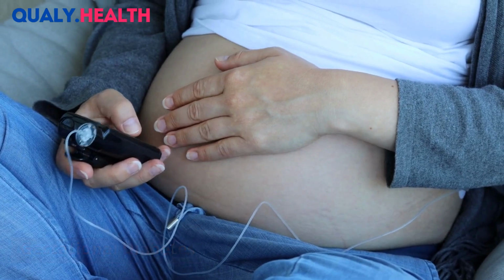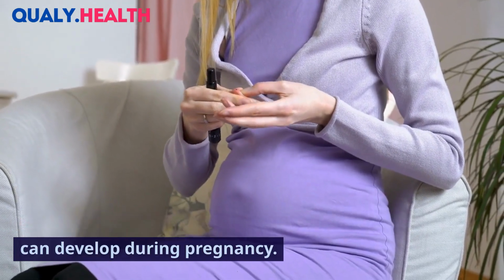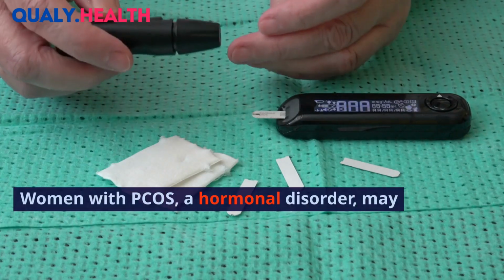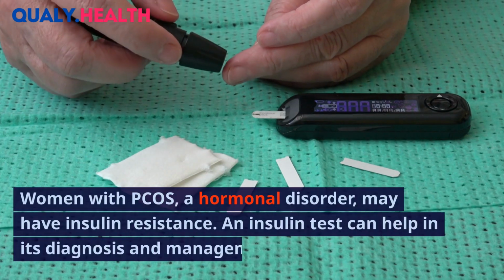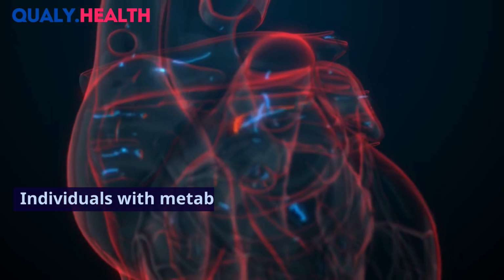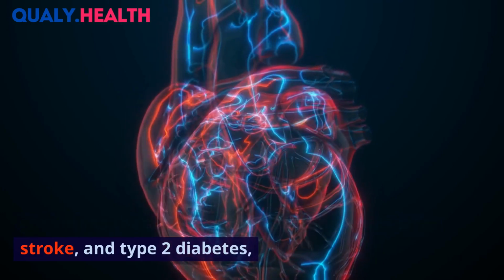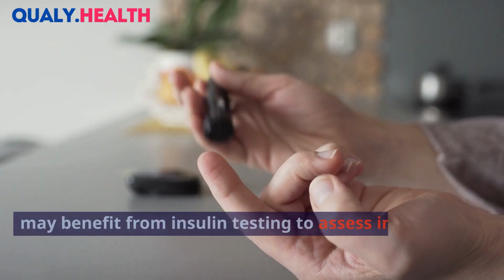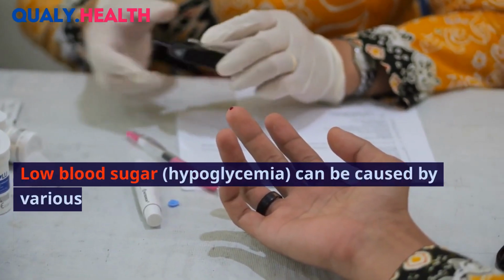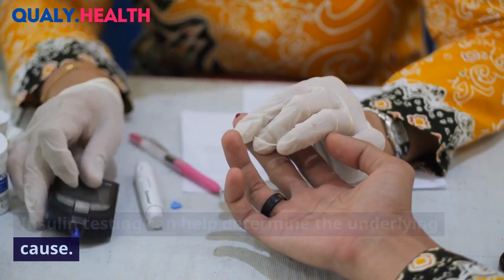Gestational diabetes. Pregnant women may undergo insulin testing to check for gestational diabetes, a condition that can develop during pregnancy. Polycystic ovary syndrome, PCOS. Women with PCOS, a hormonal disorder, may have insulin resistance. An insulin test can help in its diagnosis and management. Metabolic syndrome. Individuals with metabolic syndrome, a cluster of conditions that increase the risk of heart disease, stroke, and type 2 diabetes, may benefit from insulin testing to assess insulin resistance. Hypoglycemia. Low blood sugar, hypoglycemia, can be caused by various factors, including certain medications. Insulin testing can help determine the underlying cause.